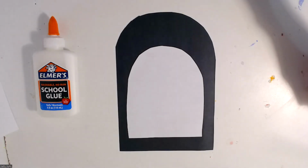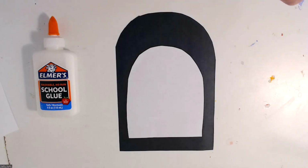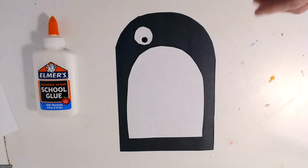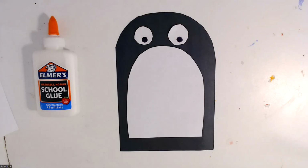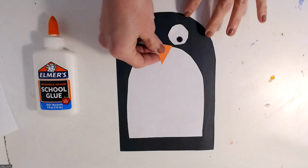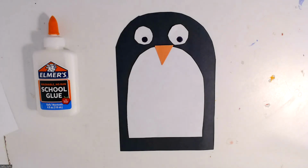Next, we're going to cut out 2 white circles, or you could use googly eyes. And I just drew black dots to be the eyes of the penguin. And then I cut out an orange triangle, and that will be the penguin's beak. So there you have it. We made a paper penguin today for art.